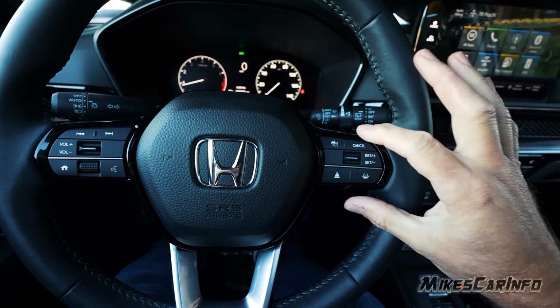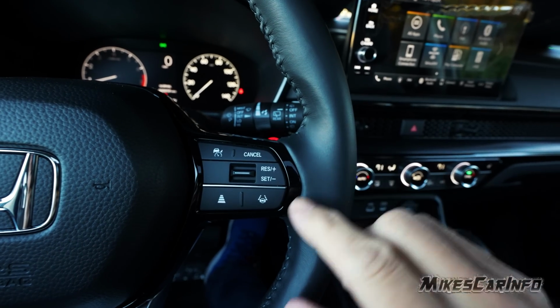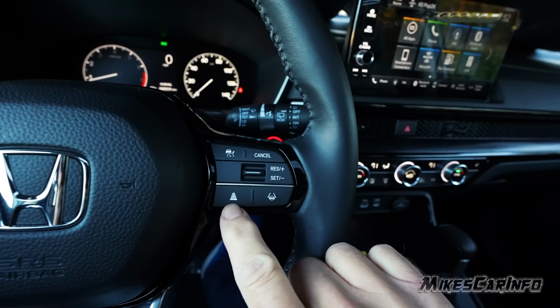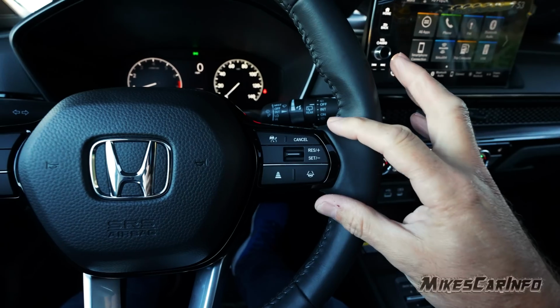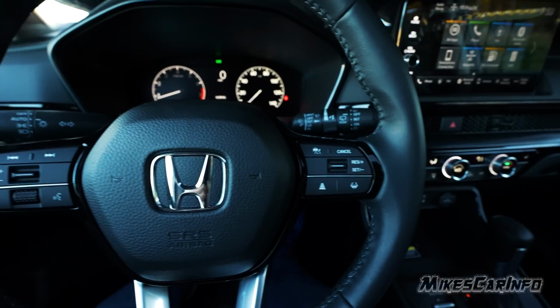So on the steering wheel, here on the right side is the cruise control. And once you turn it on, you can set, resume, and cancel here. The adaptive cruise control system can set the distance between you and the vehicle in front of you, and also the lane keep assist is here. So it's pretty straightforward, easy to read, black background, white lettering popping out. You know, it's very straightforward.